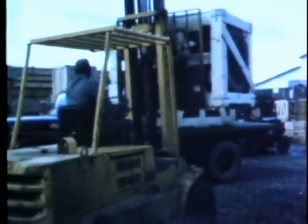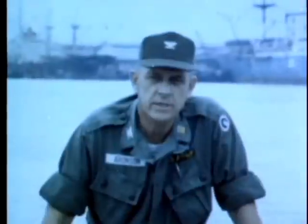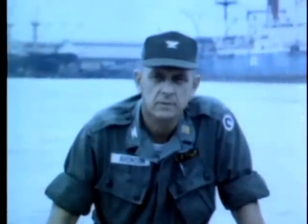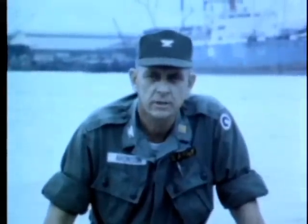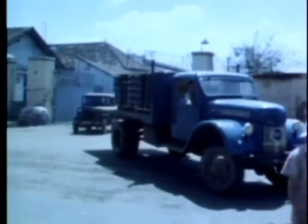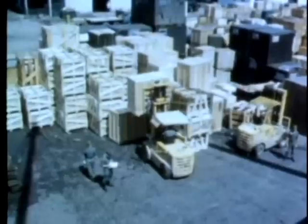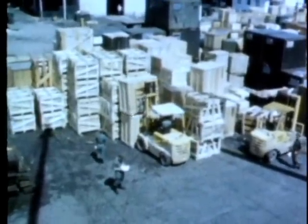We use a wide range of equipment here in Saigon Port, ranging all the way from small forklifts to 60-ton floating cranes. This equipment includes landing craft, patrol boats such as the one we're on, landing craft utilities, barges, lighterage, tugs, and other floating craft. Additionally, on the shore, we use light trucks, heavy trucks, cranes, forklifts, and a wide variety of materials handling equipment.